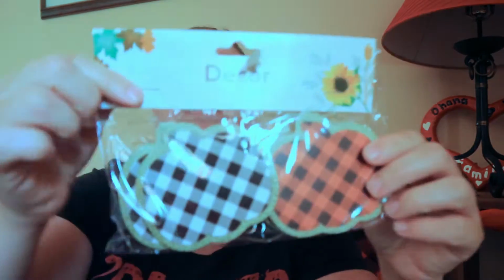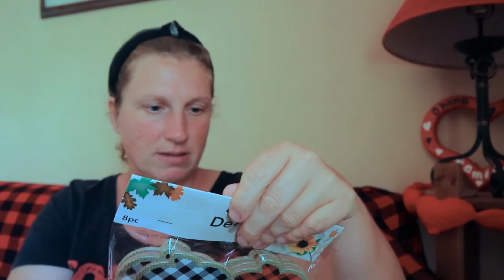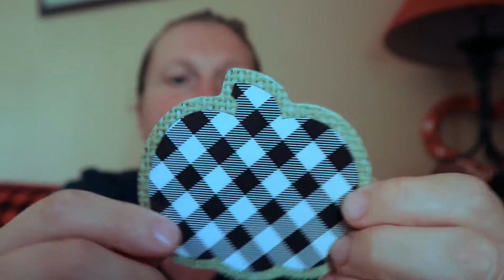Then, let's stick with pumpkins. Then I bought these, which are little pumpkins. And there's 8 pieces in here. I just thought these would be cool for gluing onto things. So they're shiny. Very shiny.